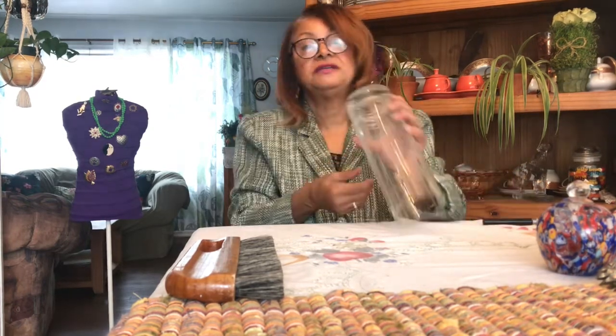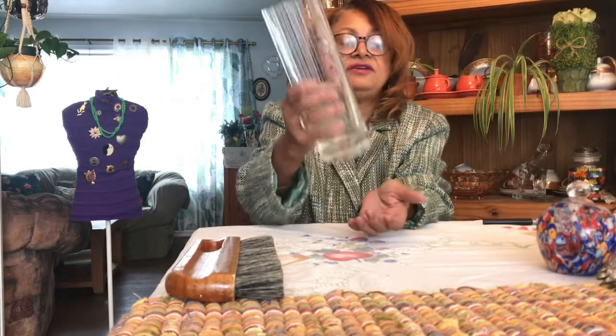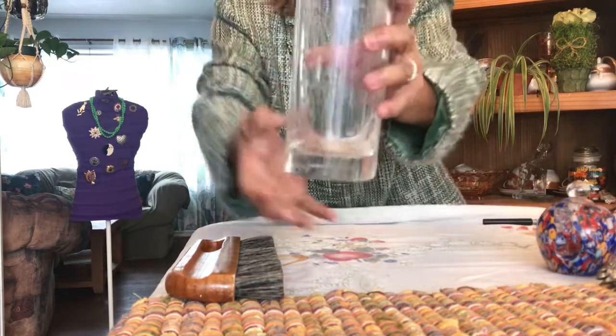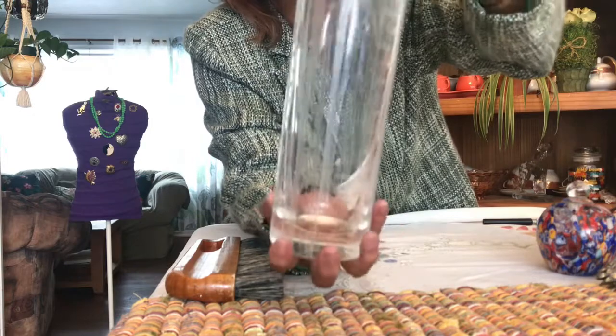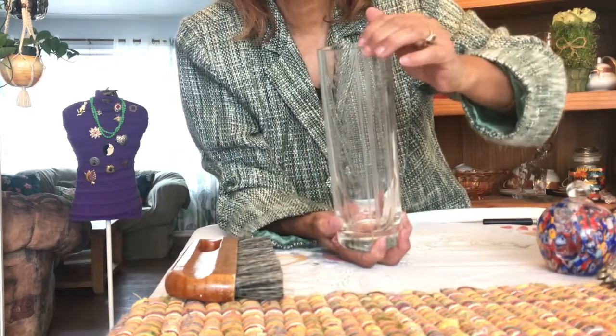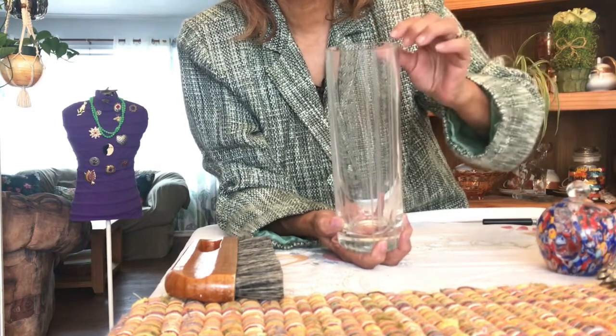I don't know if it's a T. I thought, wow, wouldn't that be nice if it was Tiffany? But anyway, it is marked and it's heavy. It's not a light vase. It's heavy. It's beautiful. It's thick on the bottom. It has this engraving on it. It's really nice. Like I said, it has 2 chips on the top, but they're very small and you can hardly see them.